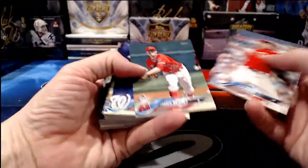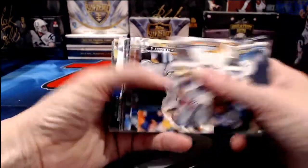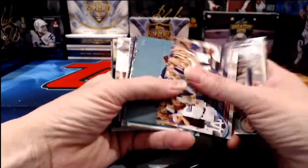All right, last pack. Maybe we can find a little superfractor or something in here. That'd be nice, wouldn't it? Yeah, if we could hit a pretty little 1 of 1 in this last pack, that wouldn't be too shabby.